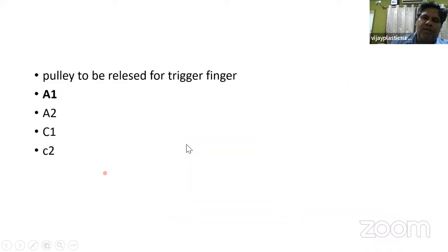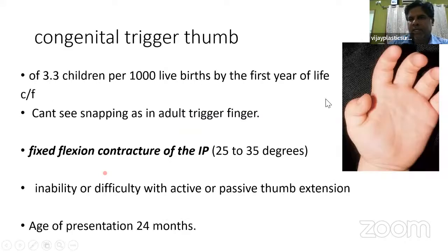The pulley to be released for trigger finger is which pulley? A1, A2, C1, C2. It is A1 pulley. Congenital trigger finger is a condition which is common, at least 3.3 in 1000 live births in the first year of life. In congenital trigger finger, the thumb is always found in a flexed position. You can't see a real triggering as in adults.